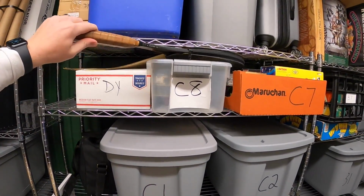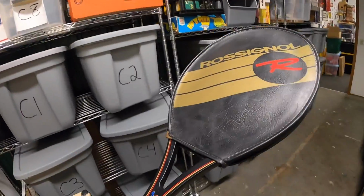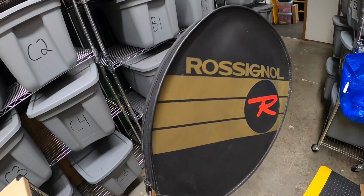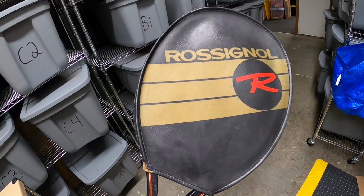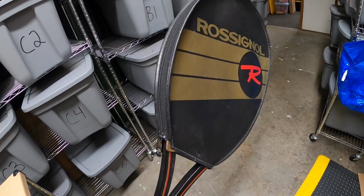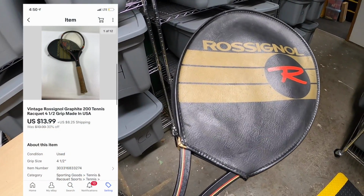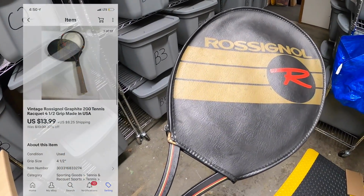This is a vintage Rossignol racket. I've never seen one of these. This company is more known for skis and boots and that type of stuff, so I didn't even know they made tennis rackets. I got this for $1, and it was part of the sale I'm running. It sold for $13.99 plus shipping.